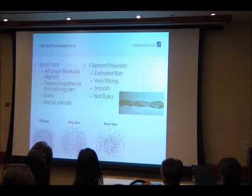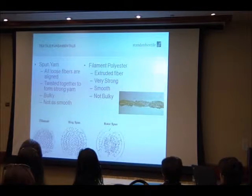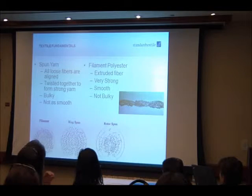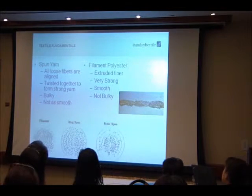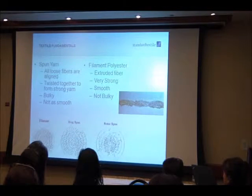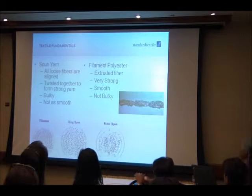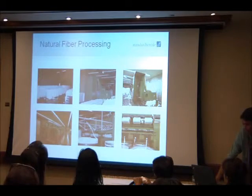This slide basically will show you the difference between spun and filament yarn. Spun yarn is basically all loose fibers aligned. You can see them down below, the difference between them. They're twisted together to form a stronger yarn, a bulkier yarn, and you'll find that they're not as smooth. And then when you get to filament polyester, filament is an extruded fiber, which is very strong, smooth, and not bulky. And I think another slide gives me another picture here of a filament yarn.